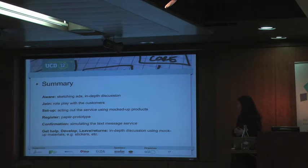And then we used the paper prototype for the registration, and the text message for the confirmation. We found that confirmation was very welcomed, best of all, really, because a lot of customers think that a lot of businesses only care about us joining up the service. Once we are the customer, they don't care about us. But by sending them the text message to ask how they found this service, how they got the signal they wanted, they feel that they were really being looked after. So that was very good feedback from them.